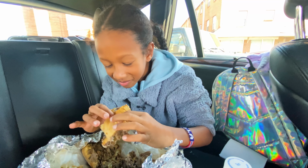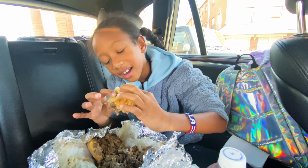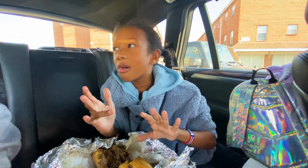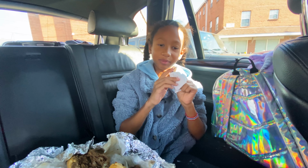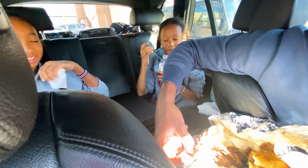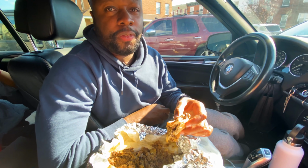You have to take a bite. Don't do the Ella thing where you sniff it and then you're like, yeah, I don't like it. All right, did you get any steak or was it just bread? I got steak. It kind of tastes like buttery bread. I don't really like it. Why didn't you really like it? I don't know, it just tastes bad. All right, so Ella's not feeling it. More for us.